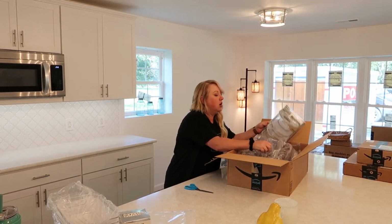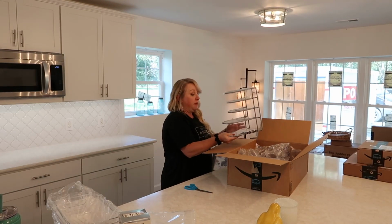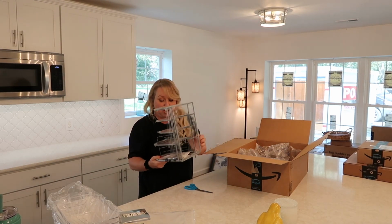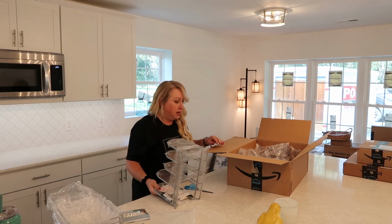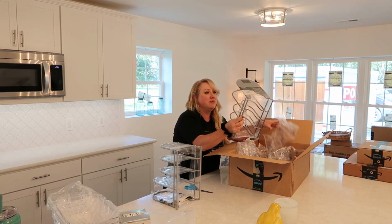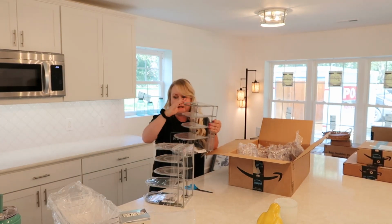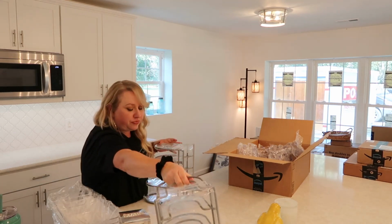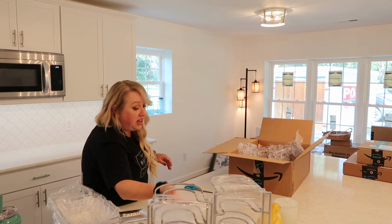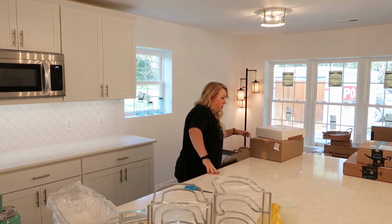Okay, these are, oh yes. Okay, so many of you told me to look into these. I did not get the most expensive ones. I think these were around $19 or so. Let me get the other one out. And I have a lot of pans. It's the pan organizers that sit in the cabinets, okay? And they have cast iron in the picture, so I'm thinking that means that they are sturdy.